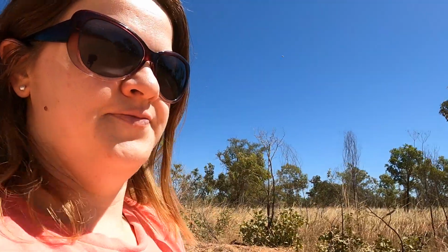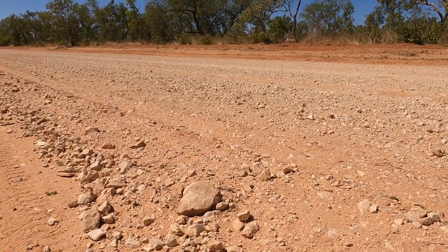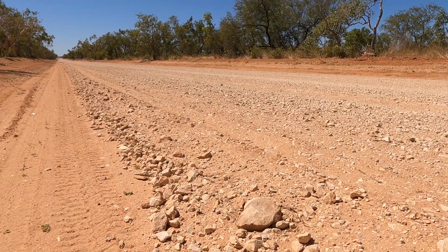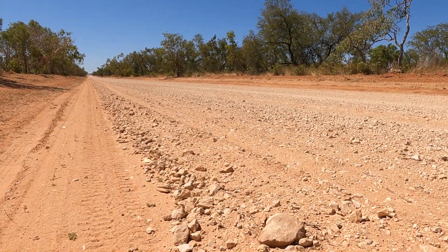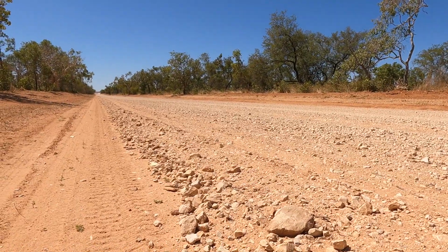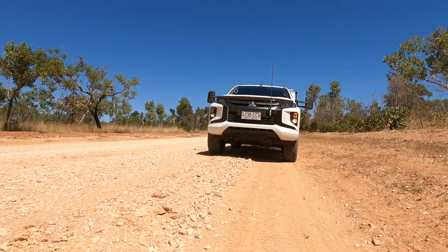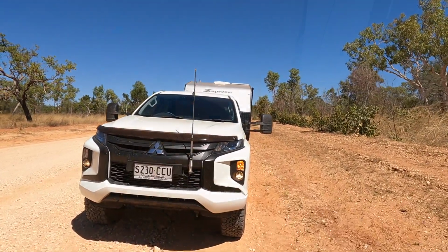So here, let me show you what we're dealing with. It's not that bad, but when you're towing a 21.5-foot caravan and it's for a little while, you want it to be comfortable. You don't want to wreck your shit. Alright, let's finish airing down and get moving.